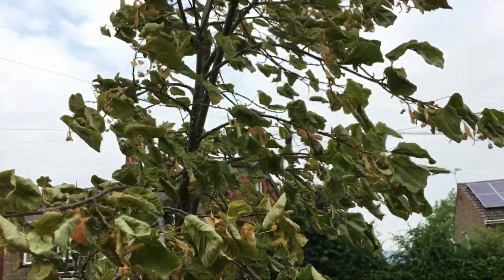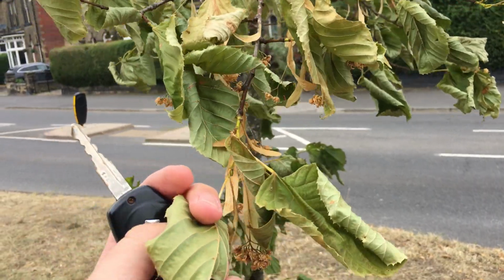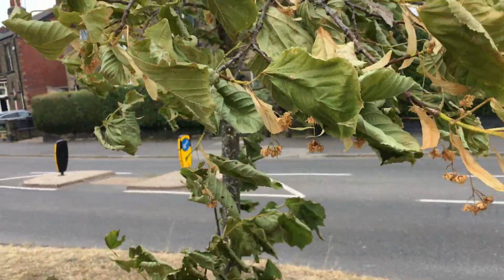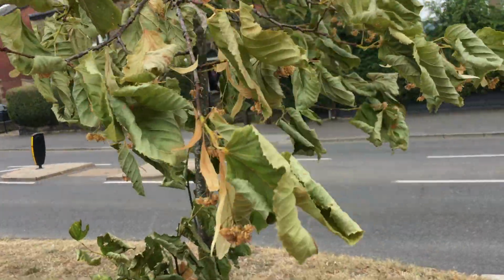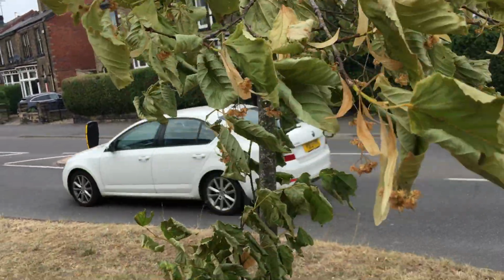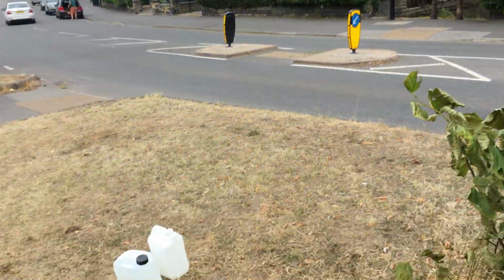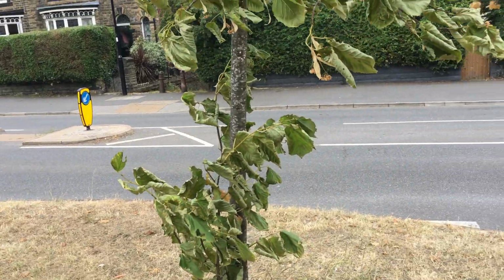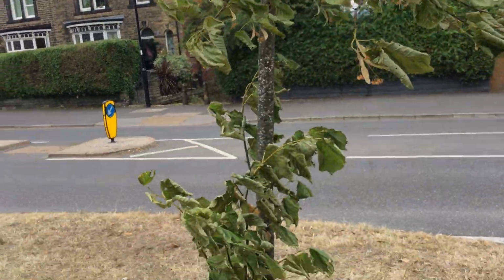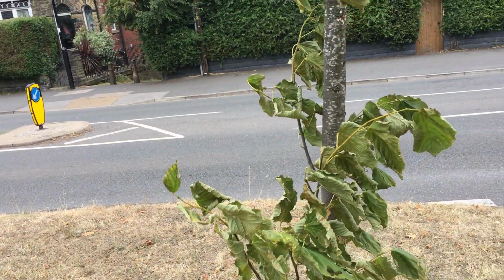and this tree just looks completely dry as a bone. It's just a classic case of heat and wind burn. It's just looking really bad. So there's 10 litres of water there. I've got another 10 litres in the car to give it, so I'm going to give it a really good watering.